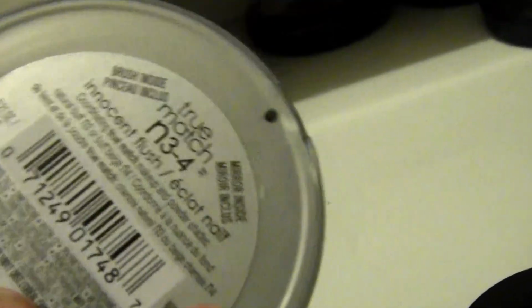And then, of course, the L'Oreal True Match blush in 3-4, which is Innocent Flush. Really pretty. More Your Best Friend Cosmetics. And this is a Tarte bronzer. And then there's a Smashbox highlighting powder. So that's everything that's in the drawers.